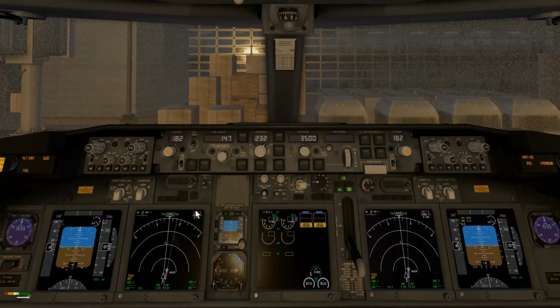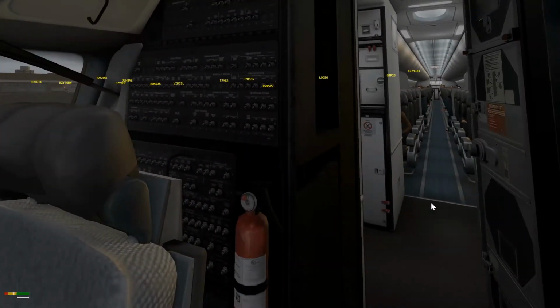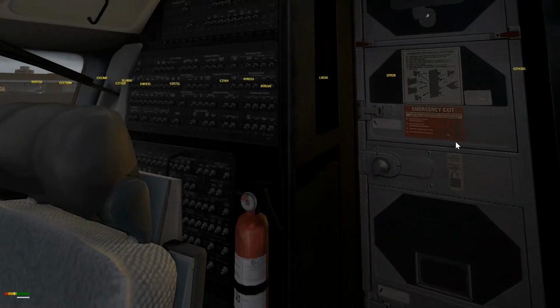Meanwhile, I will close the cabin door. There's our cabin with our passengers. And these are all of the aircraft that are on Manchester on VATSIM at the moment.